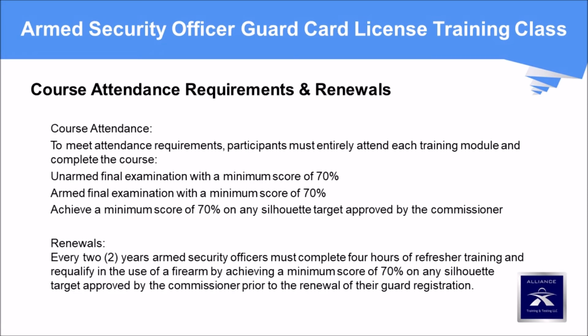Course attendance. To meet attendance requirements, participants must entirely attend each training module, and complete the course. Unarmed final examination, with a minimum score of 70%. Armed final examination, with a minimum score of 70%. Achieve a minimum score of 70%, on any silhouette target, approved by the Commissioner. Renewals. Every 2 years, armed security officers must complete 4 hours of refresher training, and requalify in the use of a firearm, by achieving a minimum score of 70%, on any silhouette target approved by the Commissioner, prior to the renewal of their guard registration.